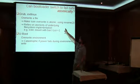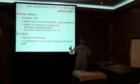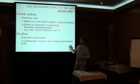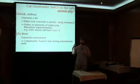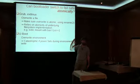So to avoid that, you have to make sure that at some level that overwrite is atomic. And for instance, with GRUB in Linux, you can do that by not directly writing into the file, but using the rename, because the rename at the file system level is guaranteed to be atomic. Of course, then you still have the problem that the file system data may be not in sync with the disk data if a power failure occurs somewhere. So you have to mount with the necessary barrier options and use a journaling file system so that at least something correct is on the disk.